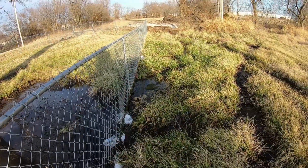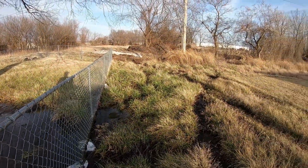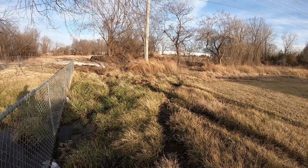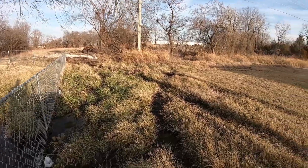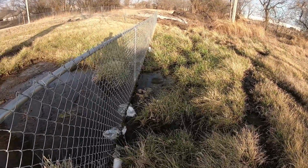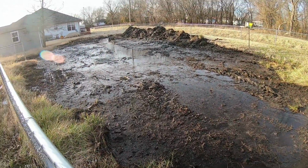I'll probably come out here and try to get some of that grass pulled off. And then what I may work on doing is actually going up there and trying to dig some of that over to that pipe, and maybe that'll help to allow groundwater and surface water here to keep draining off. But it's flowing pretty good.